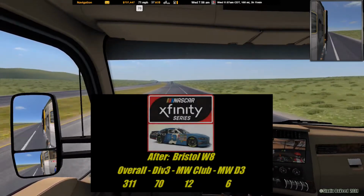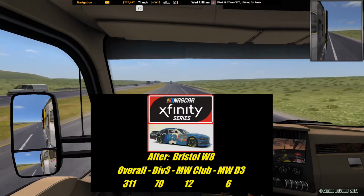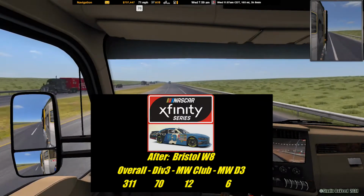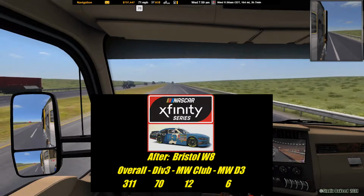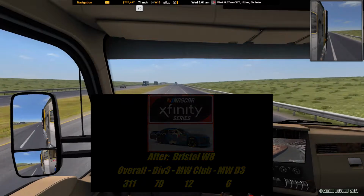Moving on to the Xfinity Series, after Bristol, the pavement track, Week 8. Overall, I'm in 311. Division 3, 70. Midwest Club, I'm in 12th. And Midwest Club Division 3, I am in 6th place.